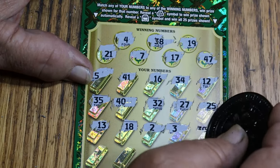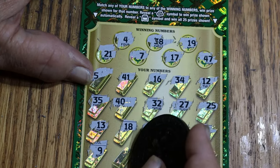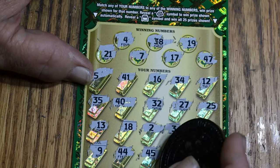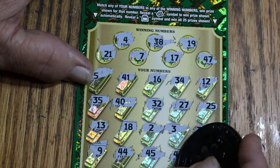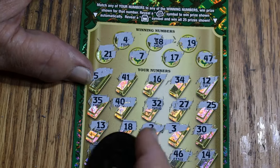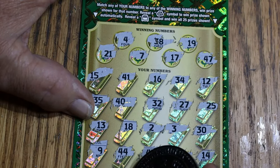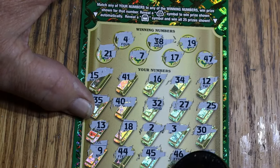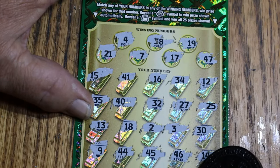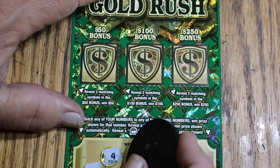3, so far we've only had the coin stacks, I haven't had any numbers, 30, 9, 45, or 44, excuse me, I'm looking at some glare, there's 45. Angle of this has got glare right at me. 14. Nope, nope, nope. 1. We're getting down to the end here. 36. 43. 20. 26. We're in bonus territory. So we know it's at least 50 or 100 or 250. What's it going to be?